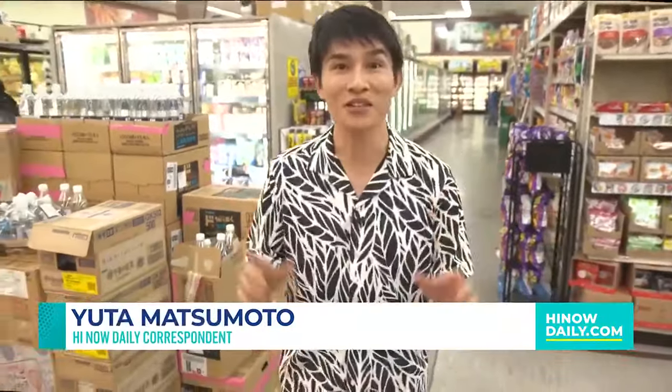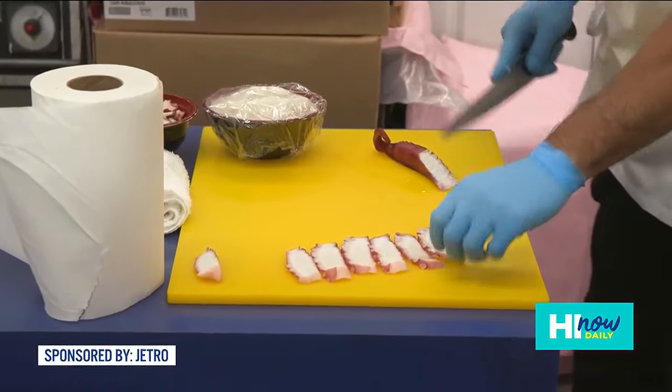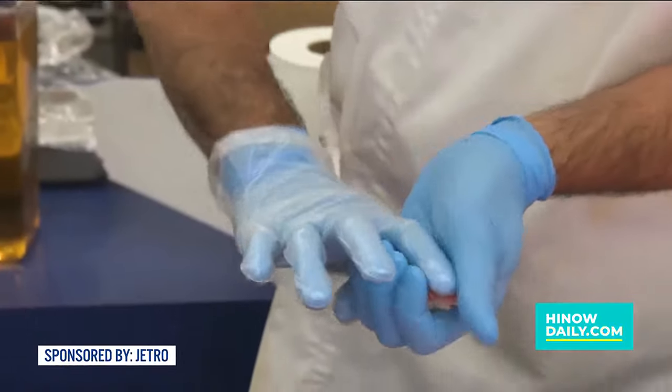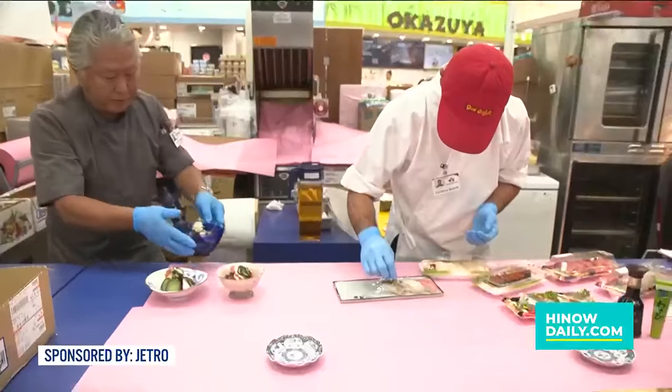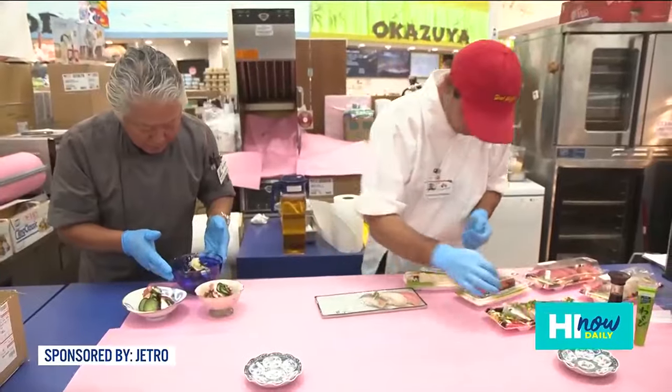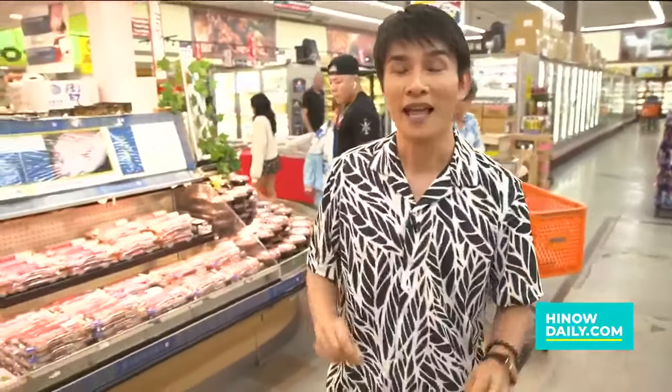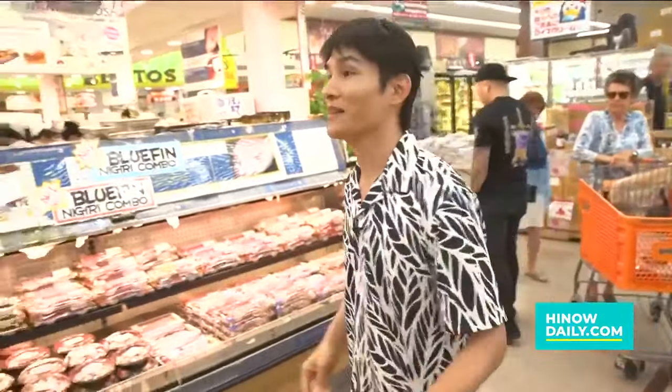I'm here at Don Quijote Kaheka in Honolulu. Actually, this is my favorite place to come to get great Japanese products. Japan External Trade Organization, also known as JETRO, has launched a Japanese seafood promotion, which is taking place to March 22nd. They have partnered with 35 local restaurants and stores serving limited items using great Japanese food. And I'm here with Takuma from Don Quijote Honolulu.